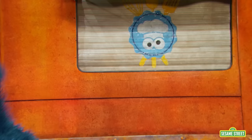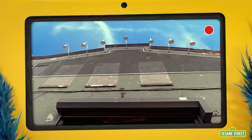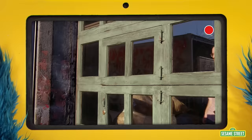Boy, oh boy, oh boy, oh boy. Here we are at the chocolate factory. It smells like happiness. Cookie, stay focused. We need chocolate for the s'mores. Hello, chocolate factory person. We need chocolate to make s'mores. Can you help us, please?